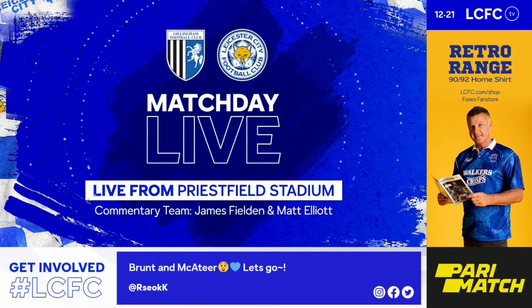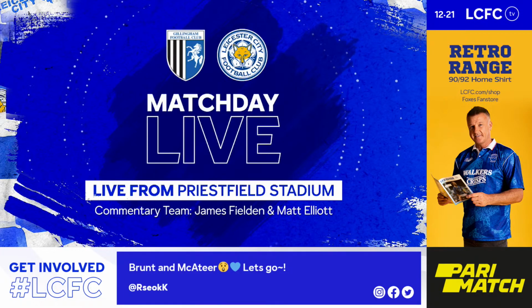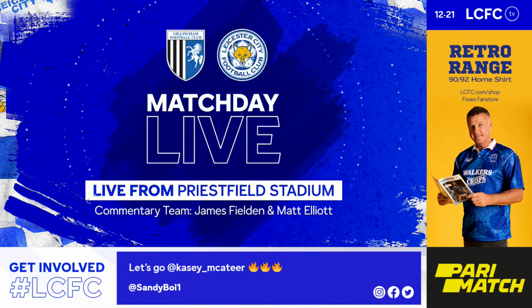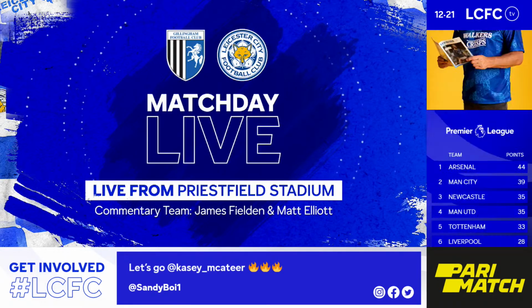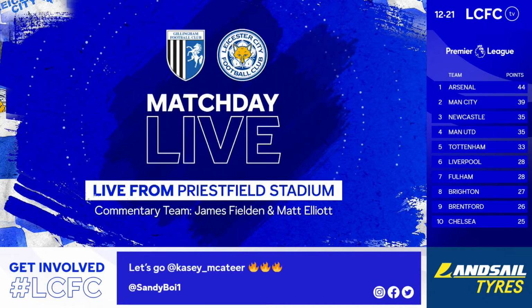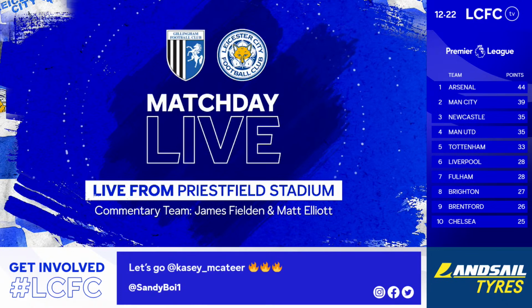But the pitch isn't looking so sandy, it's not so yellow today. Look, it's not perfect, but it's certainly very playable, isn't it? Yeah, exactly. It's reasonable, especially for the level that Gillingham are at the moment. The pitch can't be used as an excuse today, can it? You don't want to look at it and think it's a negative factor before you start kicking off. It's fine. We've all grown up playing on far worse pitches.